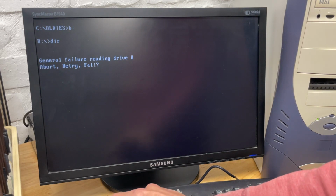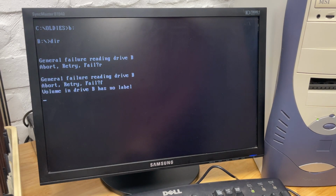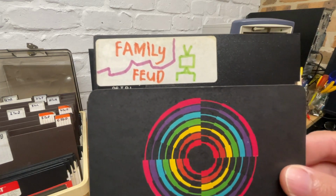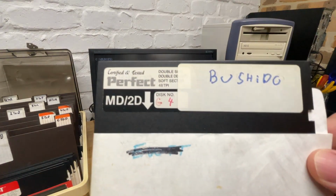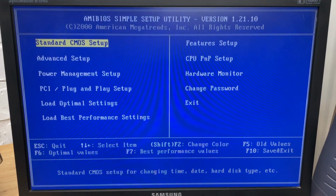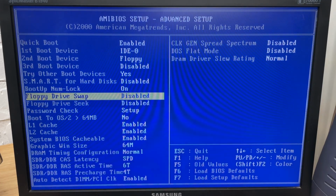And now here, I've actually skipped ahead and tried about 10 different disks, and neither of them were working. I basically went through half of the collection almost, and here's some of them. Grand Prix, didn't work. Family Feud, same error. And they weren't bad sector errors. They were general drive read failures. So there's something wrong with the drive, and I eventually figured out that the ones working at the start were high density disks, and these are actually double density.